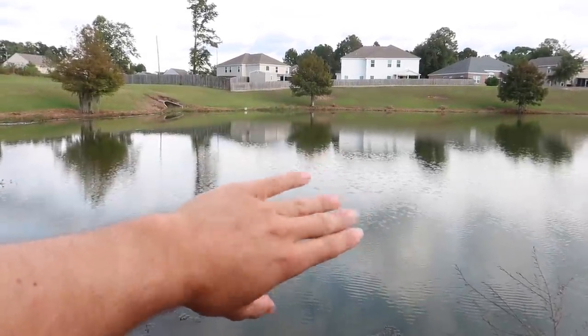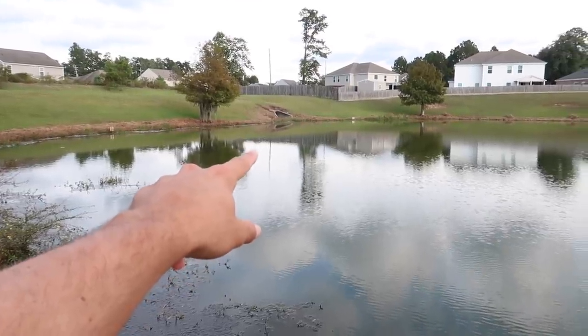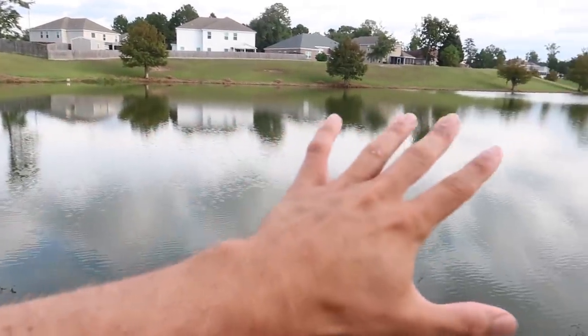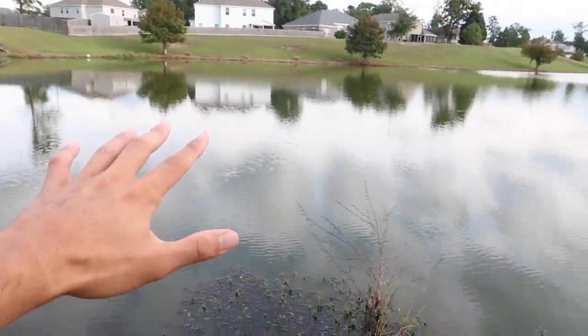Not only was he sitting on the edge of the flat, there was a slight, I don't know if you can tell, a little brush pile. I think it's right there, if you guys can see that. And then there's a bunch of grass right here. Like I said, fall pattern. The fish are starting to push the bait up shallow. We came to a pocket, caught a 5 pounder. That's exactly what we want to do.